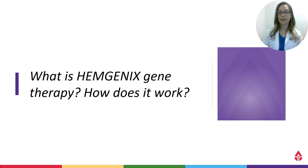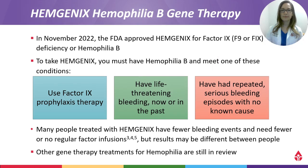Let's start out by talking about what is HEMGENIX gene therapy and how does it work? Well, HEMGENIX was approved for the treatment of hemophilia B, also known as factor IX deficiency, by the FDA in November 2022. It was the first hemophilia gene therapy treatment to be approved in the US.